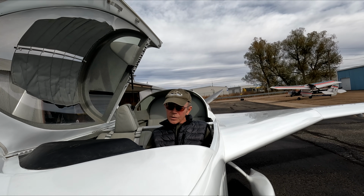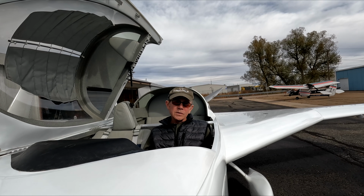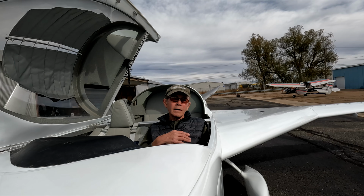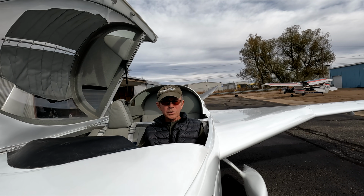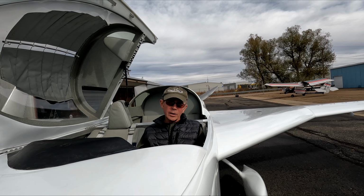The disadvantages is that we don't have flaps, constant speed propellers are extra weight. They're in the back. The prop has to go through the shadow of the fuselage and the strakes, and that can bend the metal props.